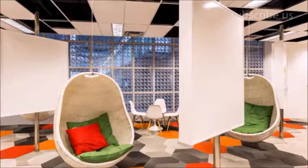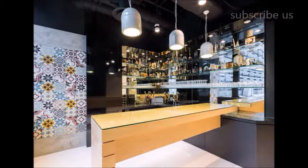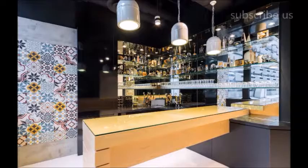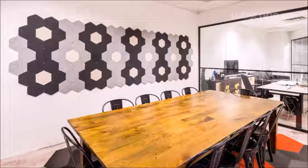The room's clear paneled walls separate it from other areas. Its black curtains provide greater privacy. These operable wall panels can also be moved back, demonstrating the space's fluidity. Other meeting rooms are similarly designed, with clear partitions and geometric patterned carpets. The tables and seating differ from room to room, creating variety.